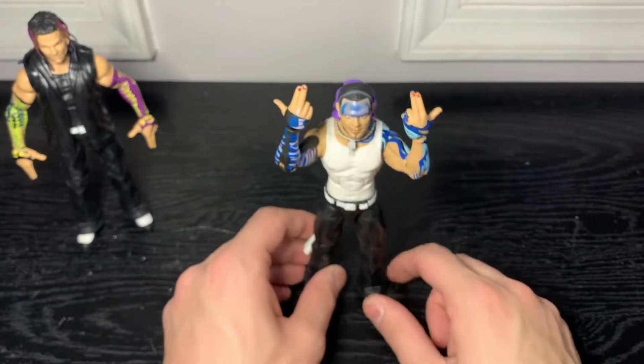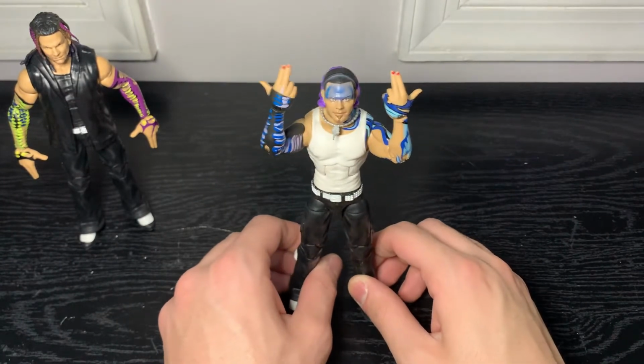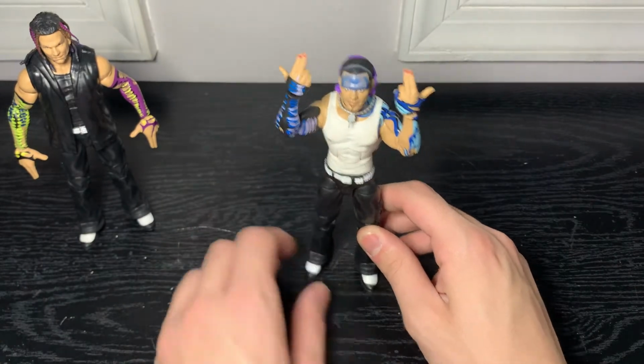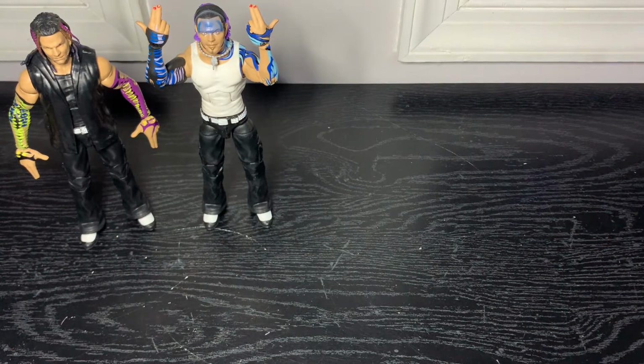He does come with a t-shirt as well, but this is how I display him in my collection. So this Elite right here, released in 2020, is based off, like I said, that late 2002, early 2003 era of Jeff Hardy. A very super sick figure there. Moving on to figure number three on the list.